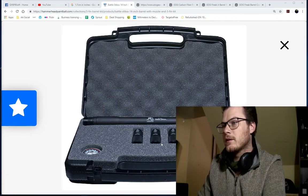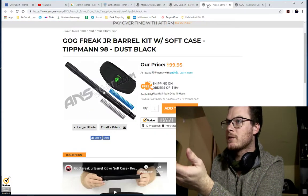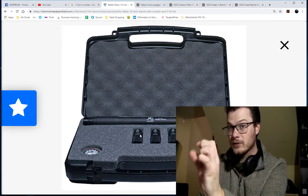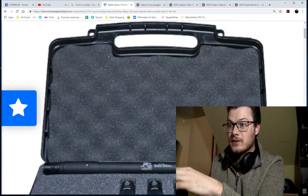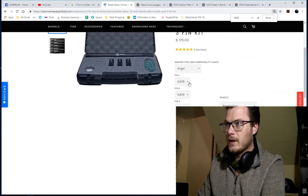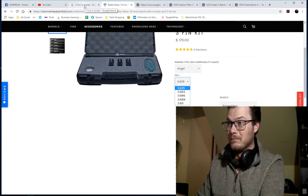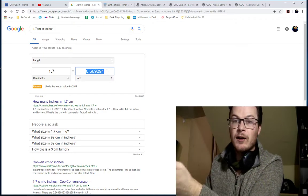So these are the barrel adapters. They basically have them in different calibers. I don't have the screen open that shows just those. They have them in different calibers so that you can get the bore size of your paintball barrel to match the paintball itself better. But the kits I've found have a minimum size of 0.679. That is 0.009 inches larger than what I'm looking for.